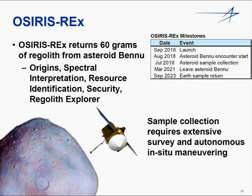Their goal is to bring back what may sound like not much, 60 grams of regolith, but it's an achievable goal. It takes a fair amount of time to get to its target, and then a first year of many operations in terms of anchoring and discovery and mapping and preparing for sample collection. Because it is so far, we don't have a good understanding of surface features from Earth. We have to go do it in situ at the spacecraft.